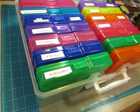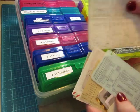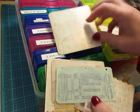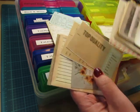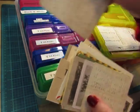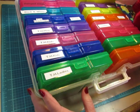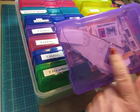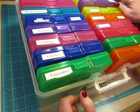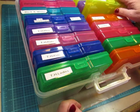Then I have square and rectangle shapes, and most of this is Tim Holtz chipboard kind of ephemera or cardstock. Just the squares, and just like it says, there's some other things that came out of scrapbooks. Squares and rectangles in there. This one is postage stamps that were attached to envelopes and just torn off. This one just has circles in it when I want a circle shape.